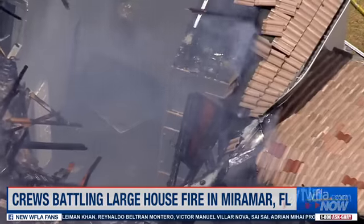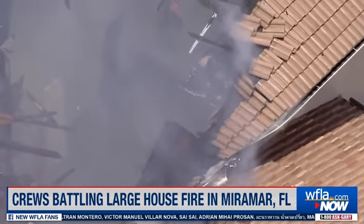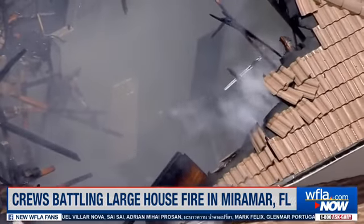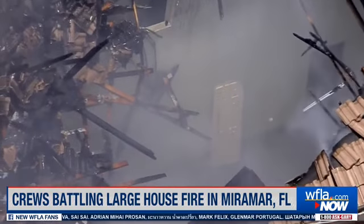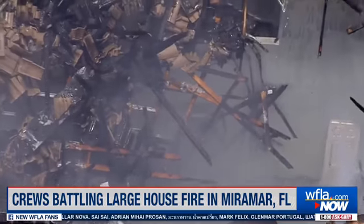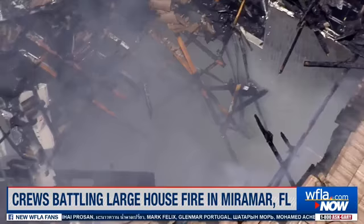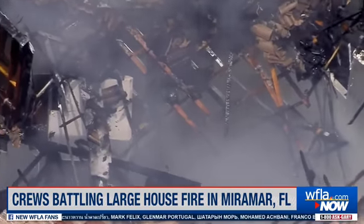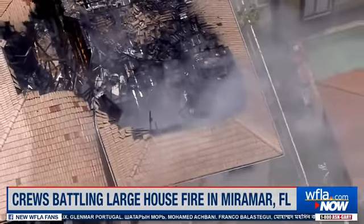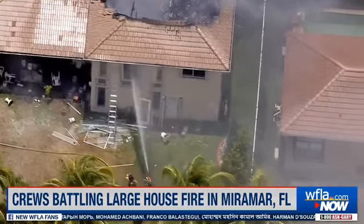There's the best look yet that we've had at inside the house itself, and you can see a door that's leaned up against the wall there. You can see water shooting in, but like I noted earlier, with the amount of heat blasting from the center section of the house, this house is likely just a loss. We're seeing water come in here from I think 3 different sources now, so crews are really working to ensure that there aren't any additional flare-ups here to the home on this block in Miramar.